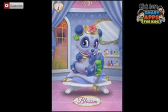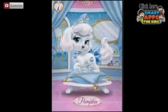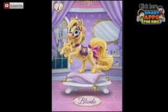Welcome to the Disney Princess Palace Pet Salon. Get ready to meet and pamper your new pet friends. All right, shall we go and meet and pamper our new palace pet friends? Now we have got, this one's asleep, so she's not available, but we have got Blossom and Bloom and Pumpkin and Beauty and Teacup and Treasure and Berry and Blondie. There are a heap of palace pets here that come for free with the download. So let's have a look at some of them. Let's start with Blondie. Let's go and see what we're going to do with her.